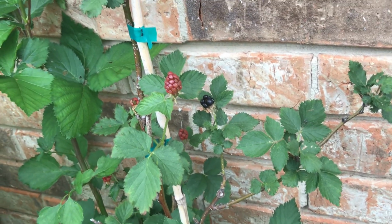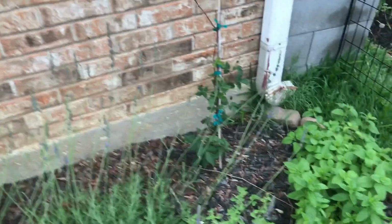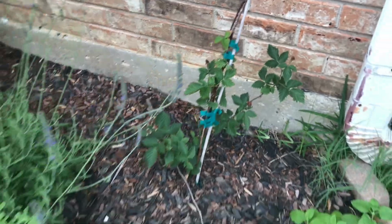Our berries, some of them look like they're starting to ripen up. Arapaho Blackberries, which these are our only berry bushes, and I really want to grow a lot more. This one hasn't taken off this year. I just planted them last season, so this is our first crop. But yeah, the kids love berries.